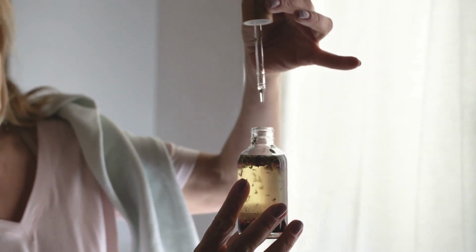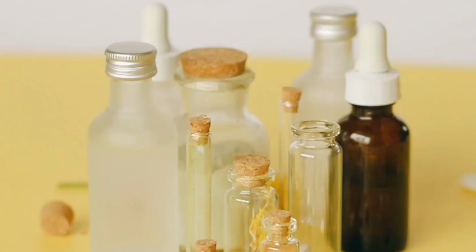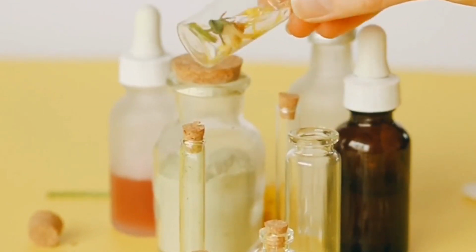These oils are fantastic for your skin. You can use coconut oil as a makeup remover or as an overnight moisturizer. Argan oil, on the other hand, is perfect for those of you with dry skin. It's incredibly nourishing and packed with vitamin E, which is essential for skin health.